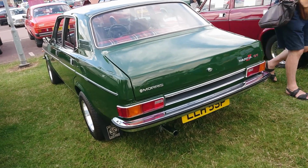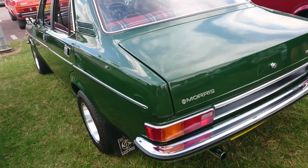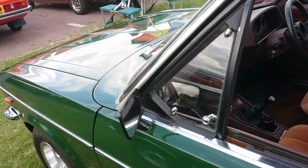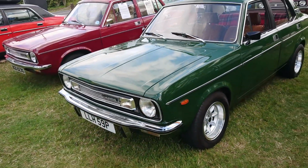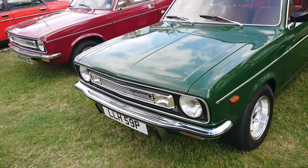So there we go. Marina GT. Did they make a Marina GT? I don't think they did, did they? Oh, it's got a 5-speed gearbox in it as well. Interesting. I wonder if that's got a different engine in it. Yeah, 75-76.